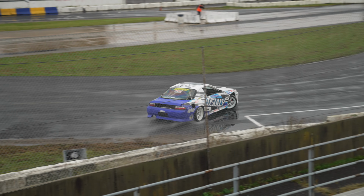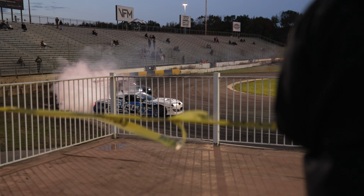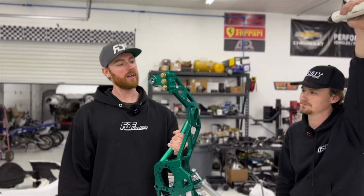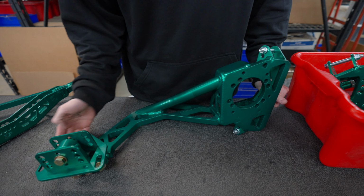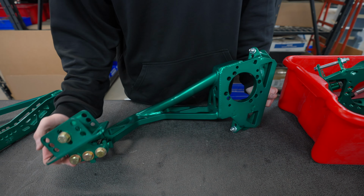We're here at Connor O'Sully's shop. This is where him and Andrew build his pro cars. So he's got an S14 and he's got this E46. The E46 is why we're here today. This is the grip kit that you guys saw on the channel a couple days ago. A lot of you guys have been showing a lot of interest.